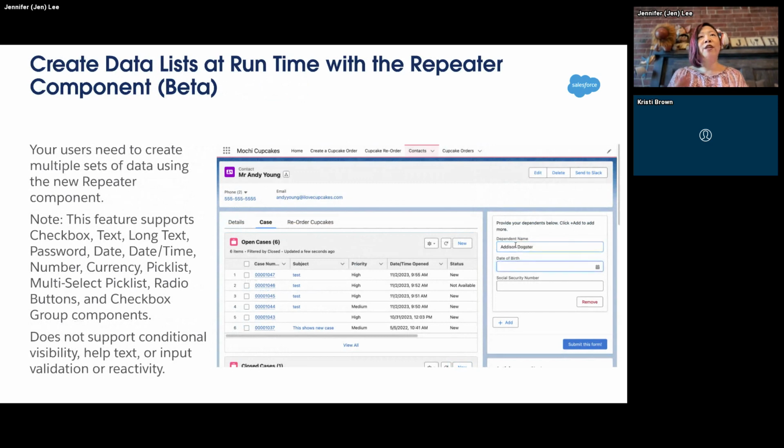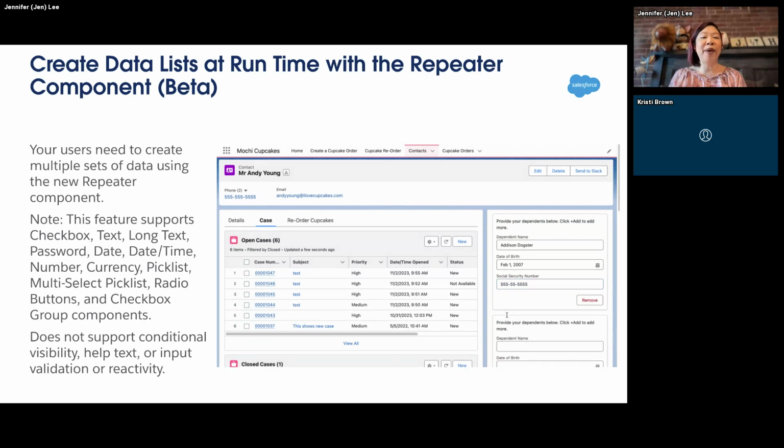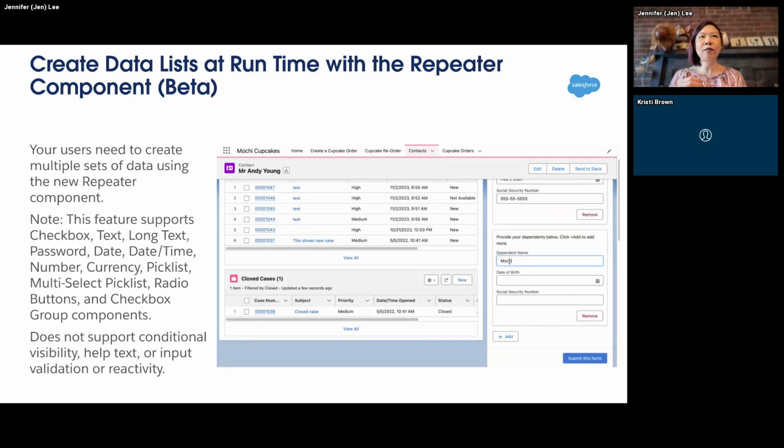And repeaters. So this is in beta. So I should probably describe what beta versus GA is. So GA is, it's in production, it works, completely supported. Beta are new features that we're putting out there for people to test out, feel out. They're not completely supported. So this is the first version of repeaters that is being introduced in this release.